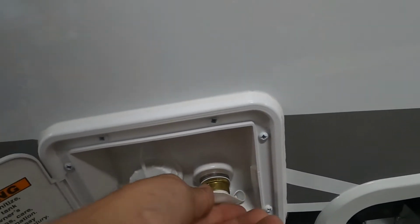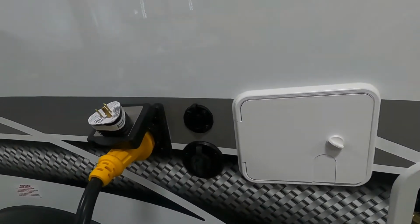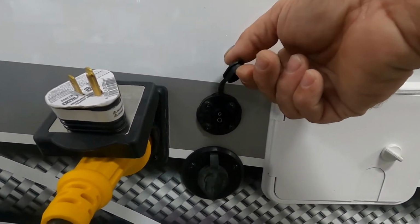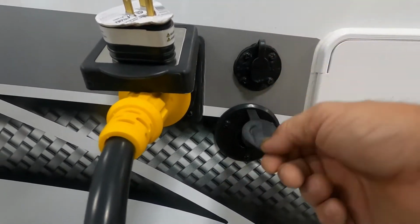Alright, we got our water and power hooked up. Let me walk you around the rest of the unit before going indoors. In between your water and power, prep for a solar panel. You can plug in a solar panel there and it'll charge your batteries. And there's where you plug in the cable at the park.